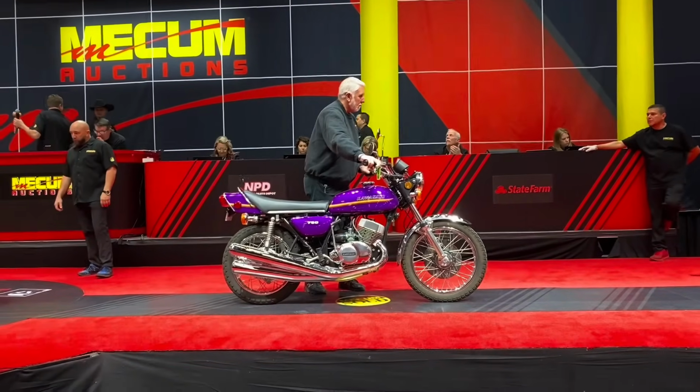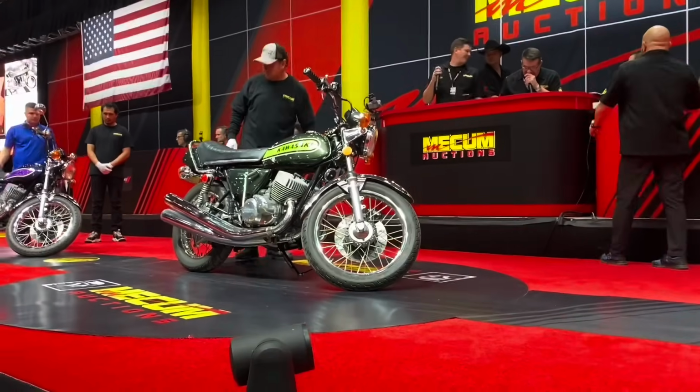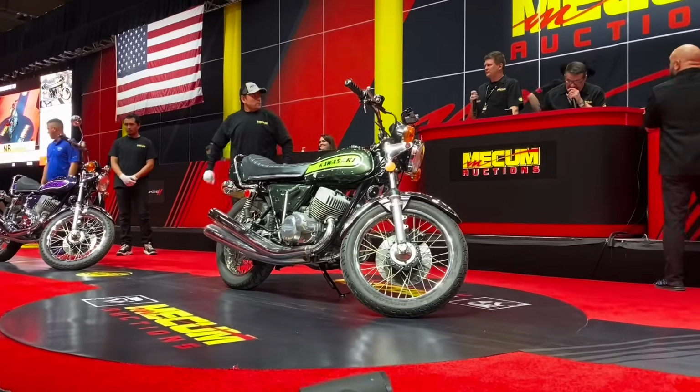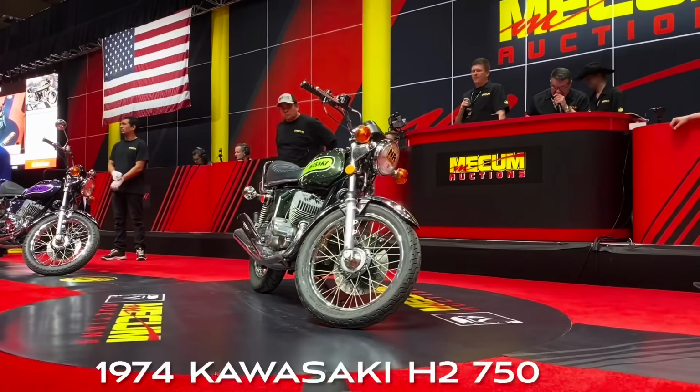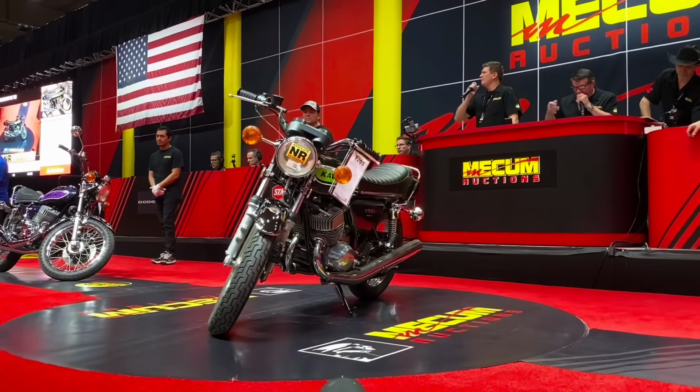And here on the block, now offering T205. That's a 74 Kawasaki H2 750, in long-term storage for decades prior to cosmetic refurbishment completed in 2019. 5-speed, reupholstered two-up seat with a passenger bar.